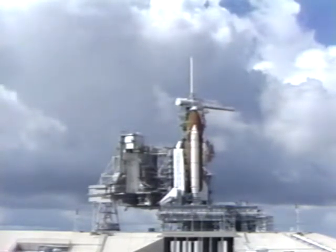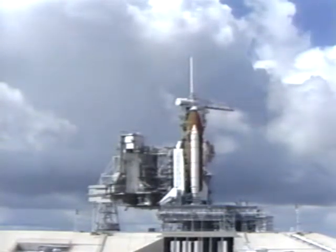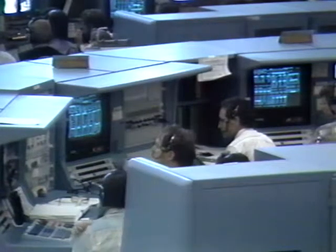Copy, and now I need you to report RCS quantities, forward, left, and right, fuel and oxidizer, please. All right. Orbiter test conductor asking Pilot McCulley to report quantities of the reaction control system propellant tanks. 71. Fuel is 70. Left ox 98. Fuel 100. Right ox 99 and fuel 101. Okay, thank you.